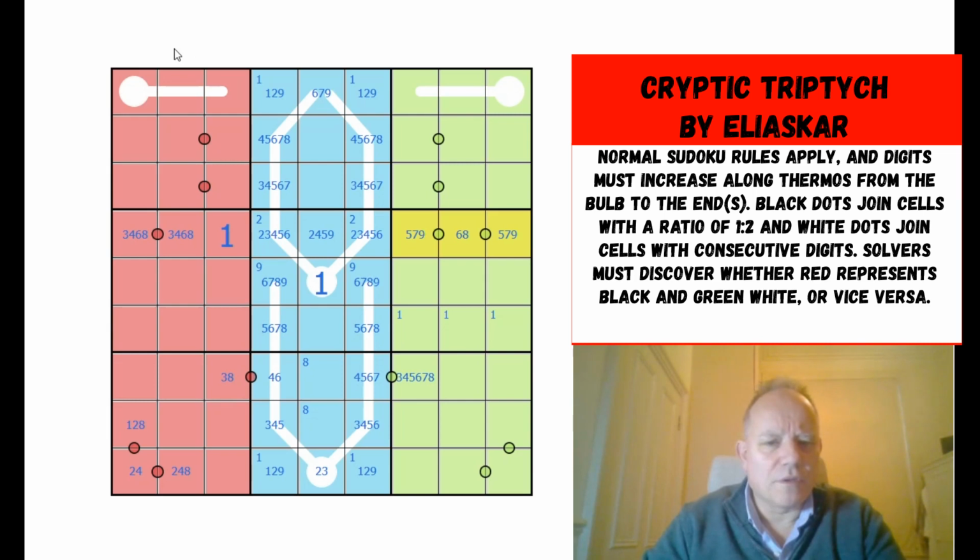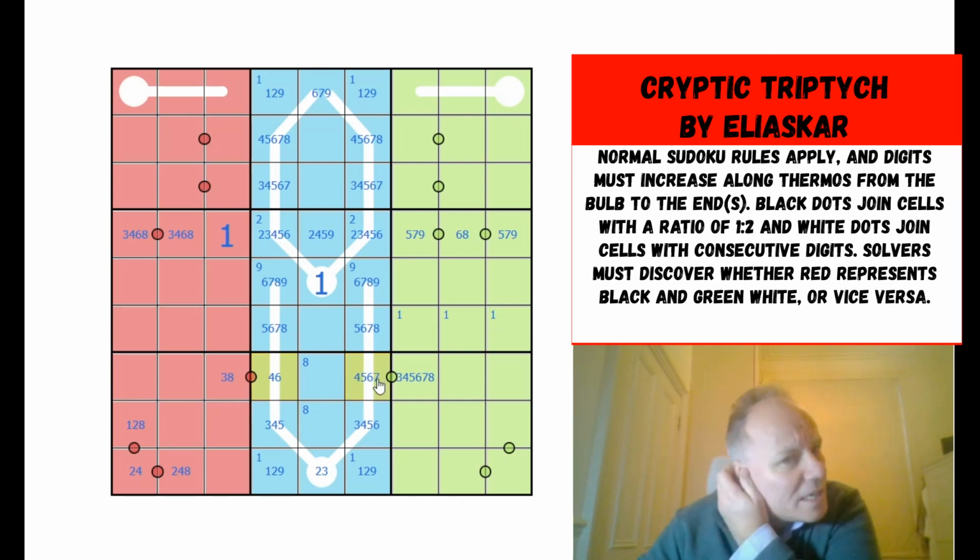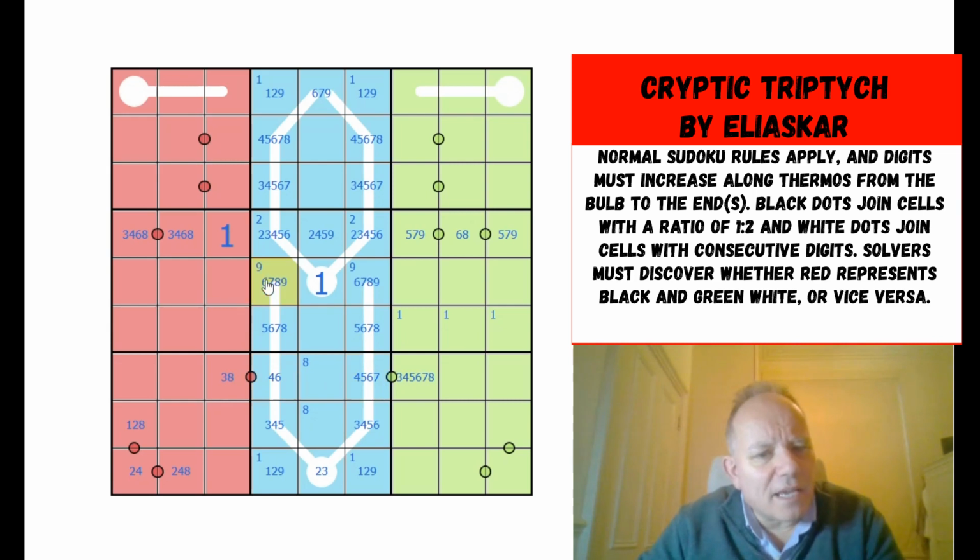Oh, here's a thought. Oh, this is interesting. If this was a 3, these would have to be at least 4, 5. These would have to be at least 5, 6. Then we'd get a 6, 7, 8, 9 quadruple in the middle box. 1 there.